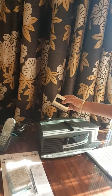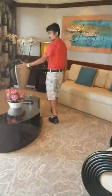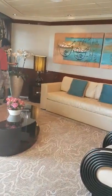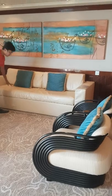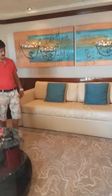You have a Bose system over here. The iPod dock is an old one, but you have the aux to do it. Then inside we come, the Samsung 40-inch TV is there. This is all MOP, real flowers, lampshade, and they change it twice a day, I think. They are all real flowers, so beautiful. And this bed, it comes out, you can make it for two. The sofa, it comes out, you can make it as a bed, but we don't require it.